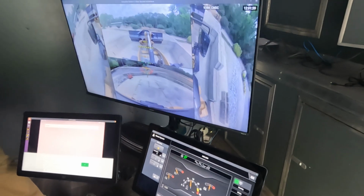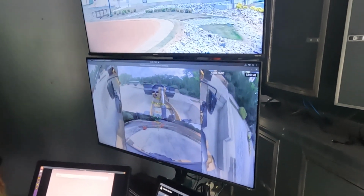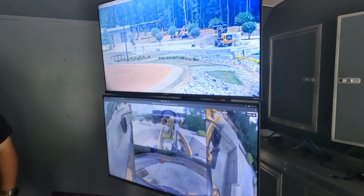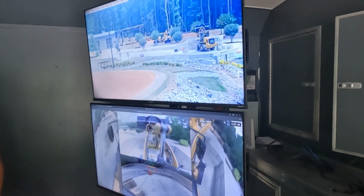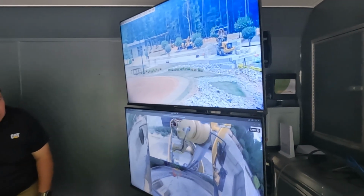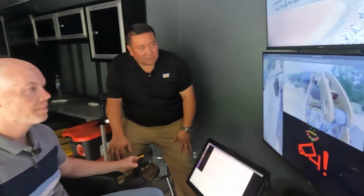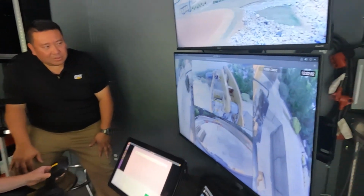So go ahead and raise your bucket all the way up. There you go. So I'm trying to get that line just lined up with this brick wall here, right? There you are. Yep, you're clear. There you go. Dump all the way. Yep.